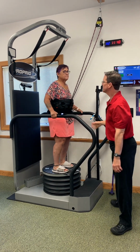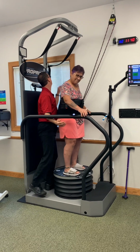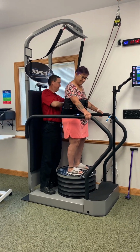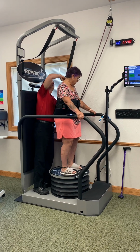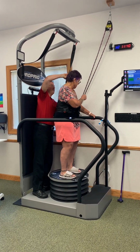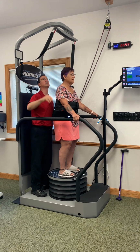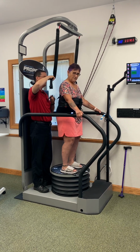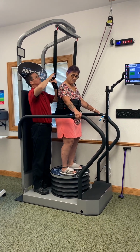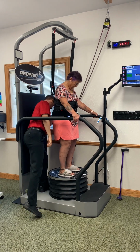All right. So we're going to get the safety harness part of this hooked up. So you can't really fall here, right? The safety harness, side to side, backwards, this machine isn't going to go anywhere. So it's always good to have safety first with this. So 99% of our patients are hooked in like this.